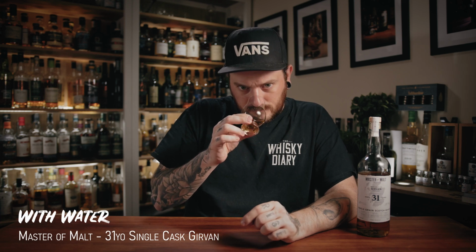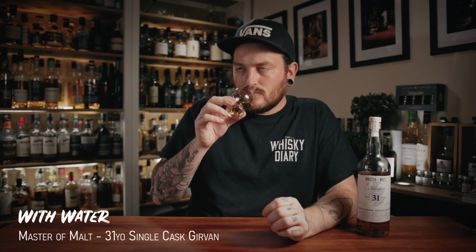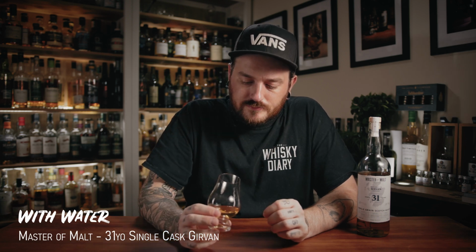I thought it'd be interesting to try this with a drop of water. So there's probably a couple of teaspoons in there. That nose brightens up, a lot sweeter, a lot more fresh fruit, fresh apple, green apple. Palate-wise, nice icing sugar, that almost sickly sweetness, but I think the texture suffers a little bit for it. It becomes a lot more watery and gloopy than thick and rich.